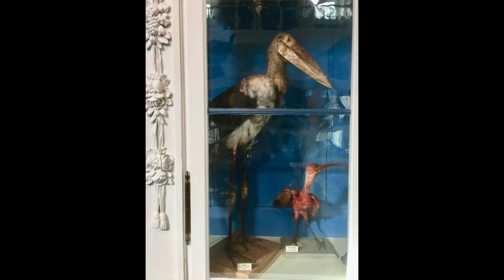Meanwhile, on the opposite wall, in one of the exotic cabinets, we'll find two incredibly elderly specimens of a marabou stork and a scarlet ibis, both of which, after 200 years, look rather as though they're beginning to molt their feathers, although the ibis still retains its vivid red and pink plumage.